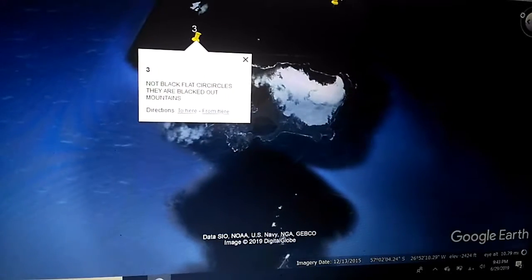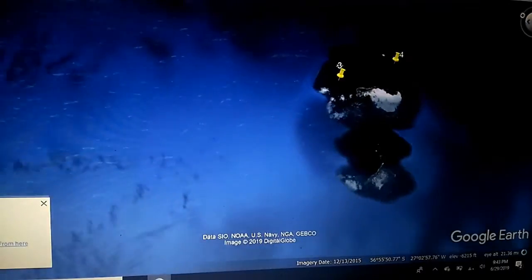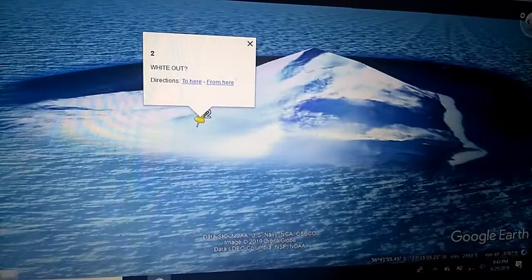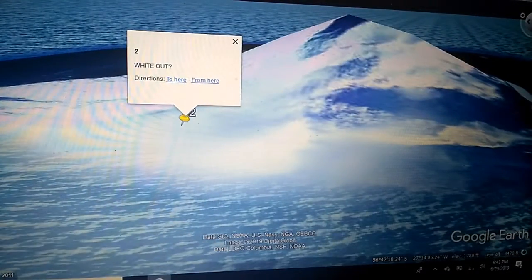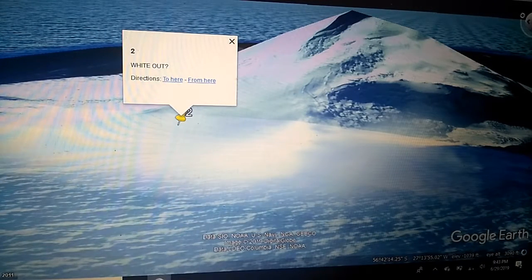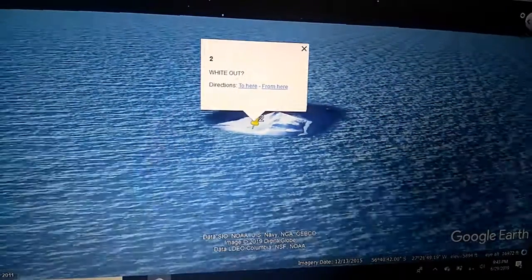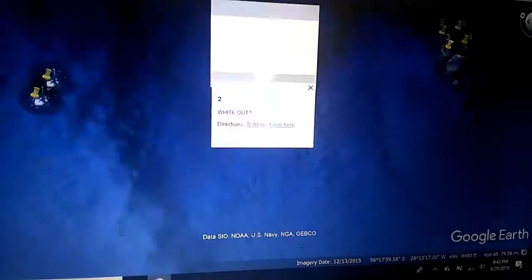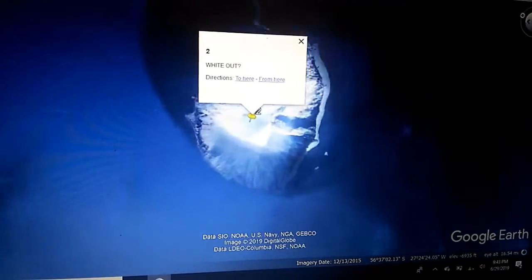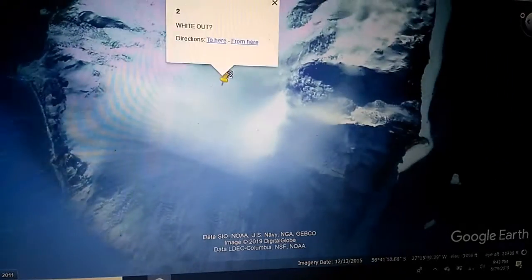And again, you notice if you look at it from up above, there's a little bit of an island they don't have covered up, but then the rest of it is covered in black, where you can't see anything. Now this one has a regular mountain in the back. It's not covered up, but over to the left side, it's covered over in white. And that's normally in Antarctica, if they cover something up, they just use plain white, you know. It blends in with the snow and you can't tell anything's been covered up.